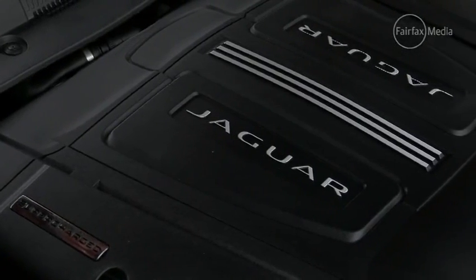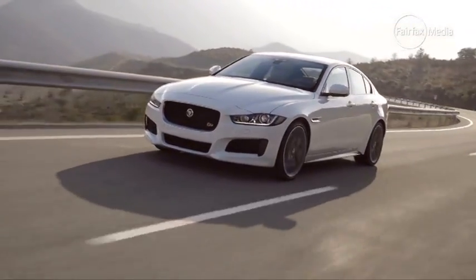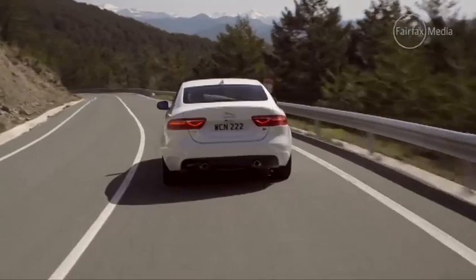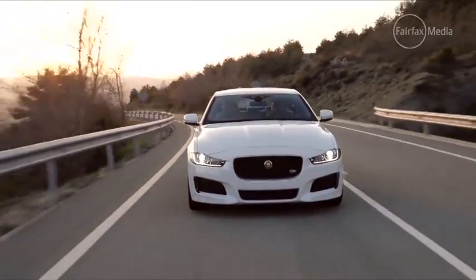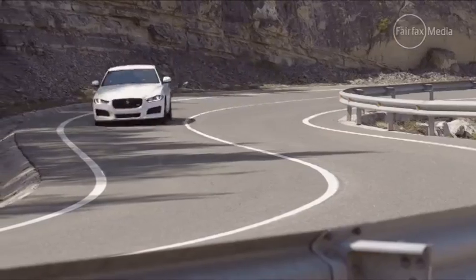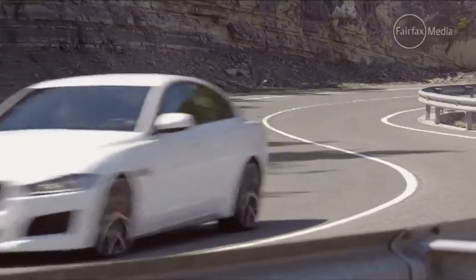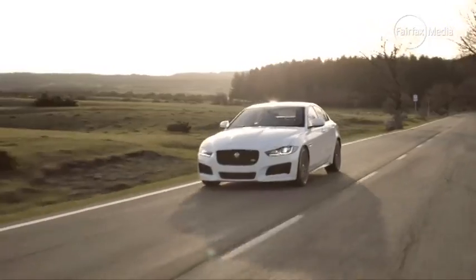As well as the diesel, when the XE arrives in Australia this September, we'll get a 2-litre turbocharged petrol engine and a 3-litre supercharged V6 in the range-topping S model. Prices haven't been finalised, but you can bet they'll closely match major rivals, meaning a step-off point of around 60 grand for the cheapest prestige version, heading northwards to around 100,000 for the supercharged S.